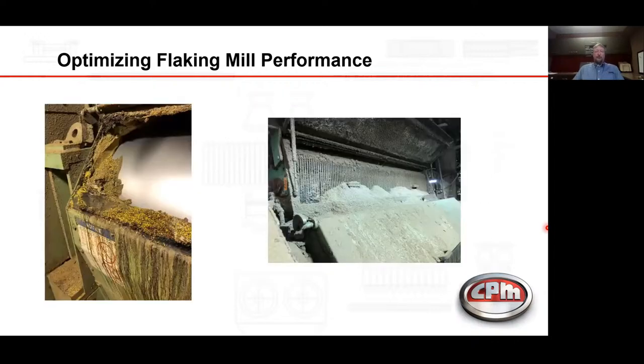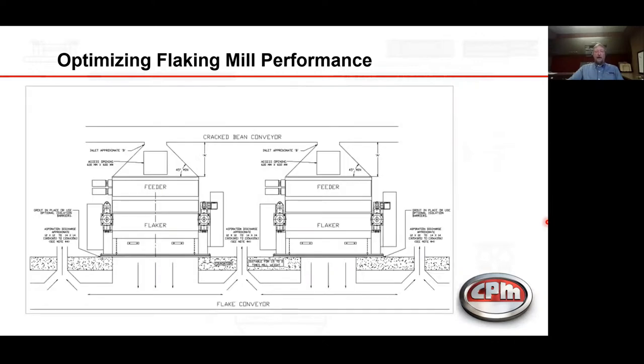These are pictures showing dust accumulation. You can see if dust is not cleaned out from the machine every shift, it will accumulate, and that rides on the roll and causes a hot spot, which will make uneven flakes. We recommend that aspiration is from below the flaking mill. So the cracks come in and we have our aspiration at the top of our machine. So we use gravity to help clean the dust, help sweep through the whole machine.